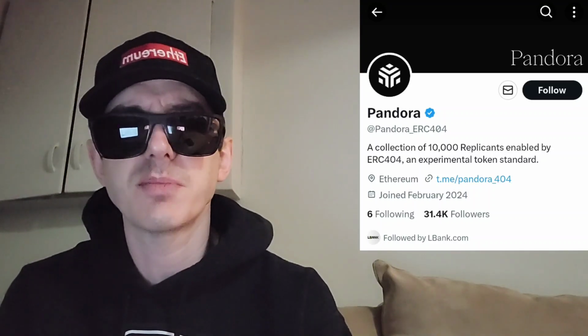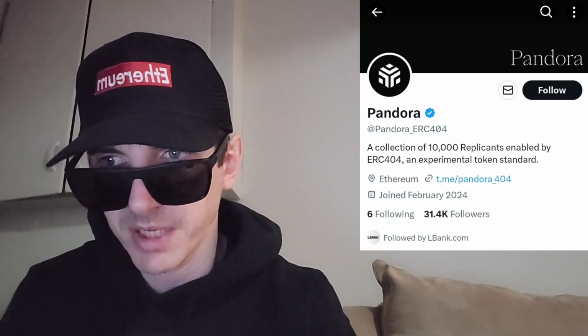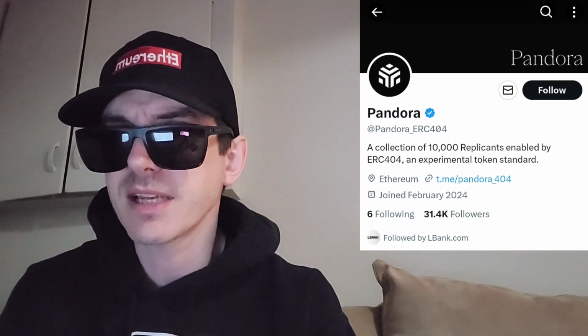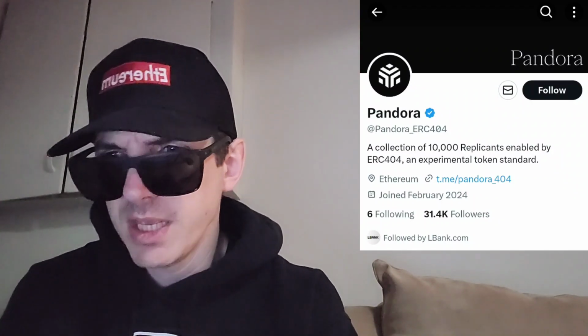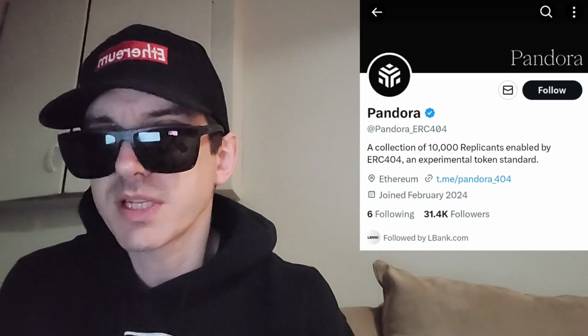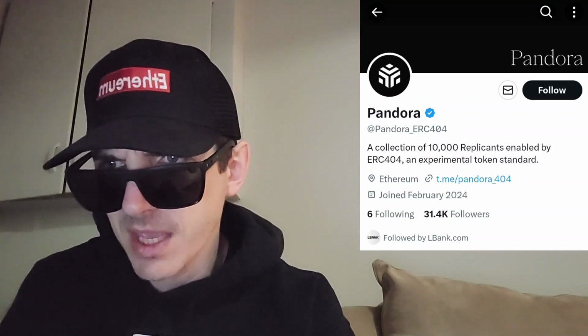So it says Pandora is the first token built on the ERC404 token standard. If this is the first one built, I mean, a lot of tokens make claims like this. I'm not actually sure if it's the first one built, but they're one of the first for sure. And there's been a few after them that are pretty popular too. I saw them trending just yesterday, which made me want to do a video on this token because it was trending. So it says Pandora is the first token built on the ERC404 token standard, an experimental token standard that we have open sourced for creators and developers alike.